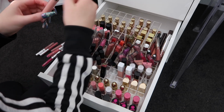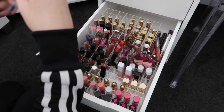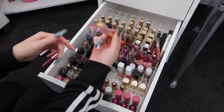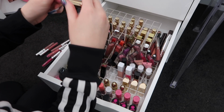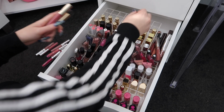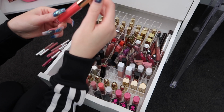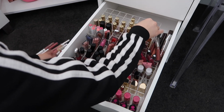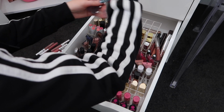I also have a bunch of the Gerard Cosmetics lip products. Oh yeah, they smell weird. Really weird. I used to really like their lip products too, but just ventured out into other things. Isn't that strange? That one has no GC on the top. So anyway, I'm just going to bin all of these.